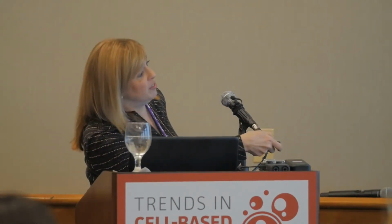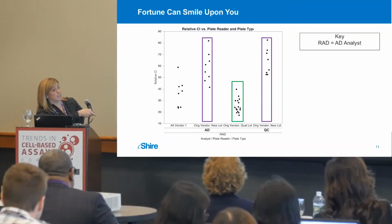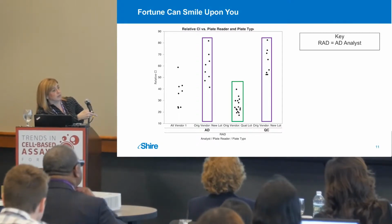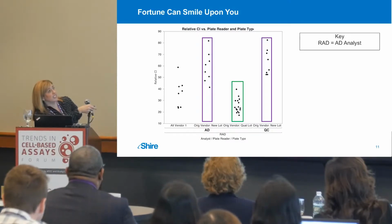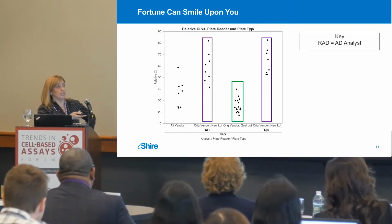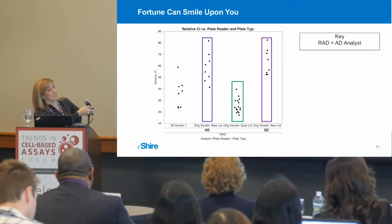And sure enough, we then also identified two other lots, two other vendors. This is one of the other two that we found. This one just seemed to be a little bit tighter. Again, we're looking at relative CI. The original vendor in the qualification lot, the relative CI was much narrower. However, when we brought in the new lot, which we didn't suspect because we've been changing lots so frequently, we saw a big disconnect here.